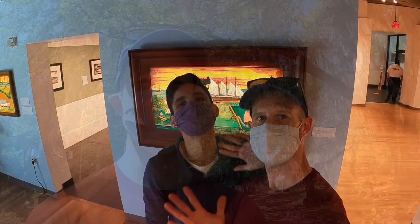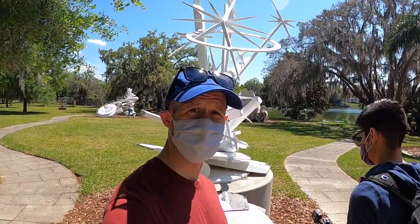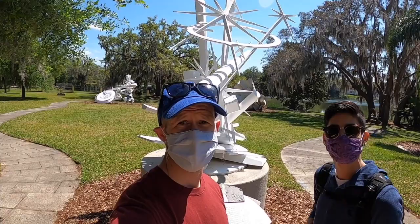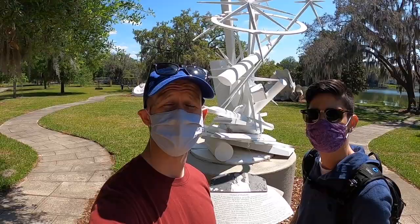Now, one of the features that we definitely enjoy is the sculpture garden. So we just started exploring it. Here we are outdoors in the sculpture garden. You can see it's right next to the lake. Beautiful area. It's a beautiful day. Second Sunday of every month is the family fun day, so it's free admission for families. So if you have kids or family members that are art lovers, bring them on out.